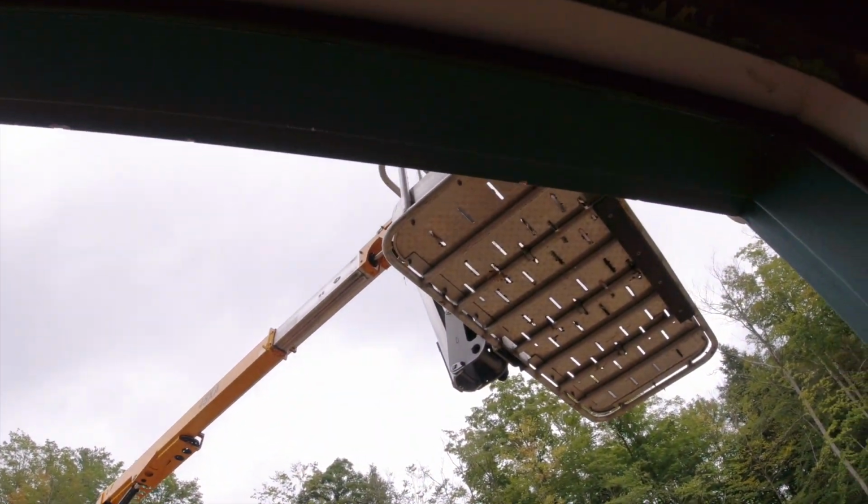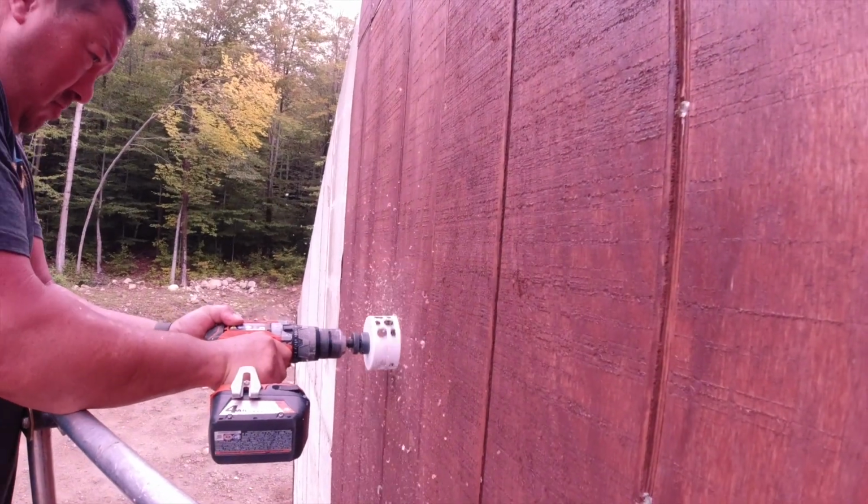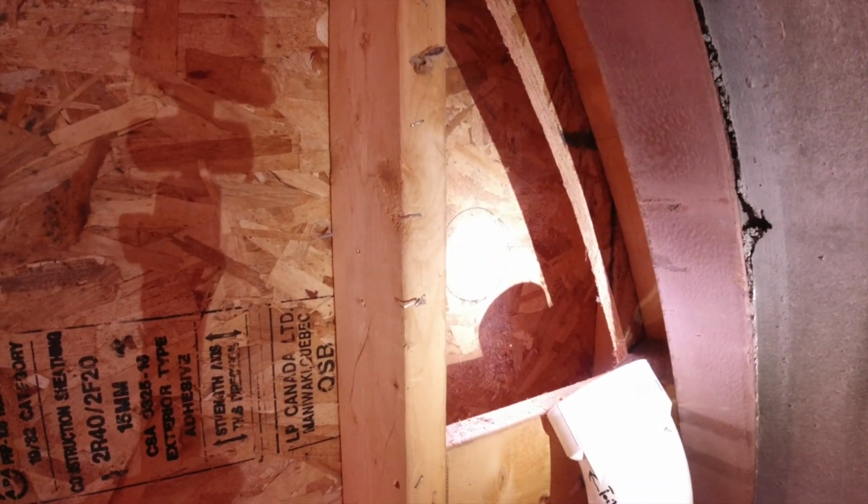Cutting holes in the house is never fun. And it's raining. There we go. Oh, nice! Yay!